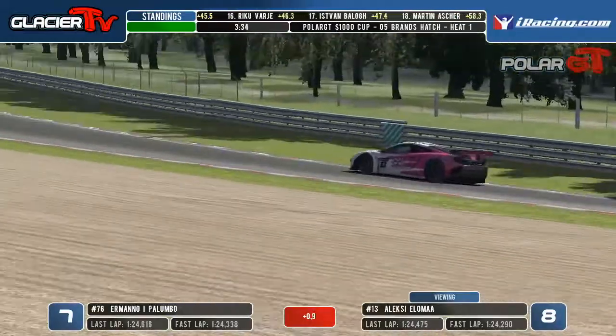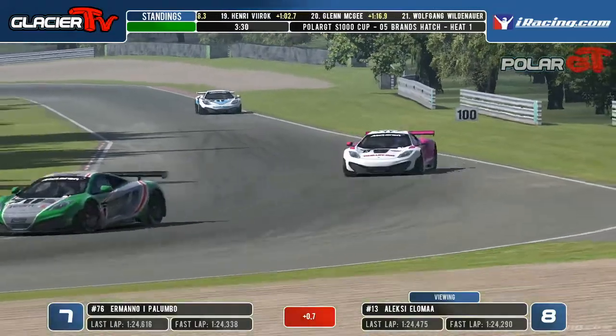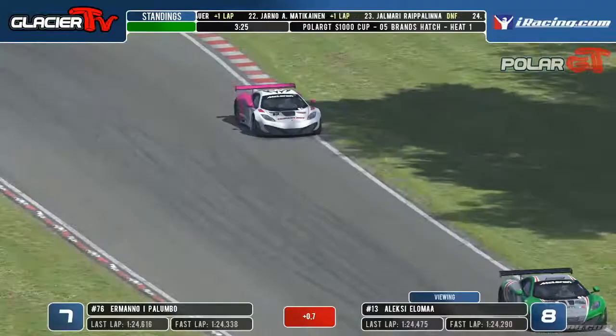He's a hot lap specialist. He'll be on his gearbox, don't worry. He will be, and we've only got ourselves a handful of laps left to go in this race.